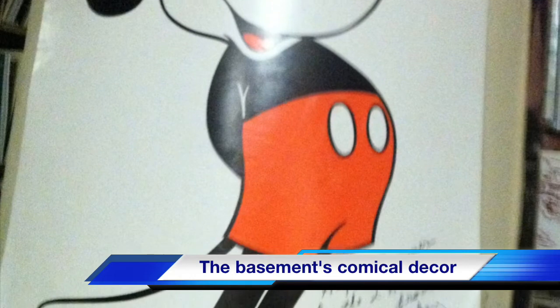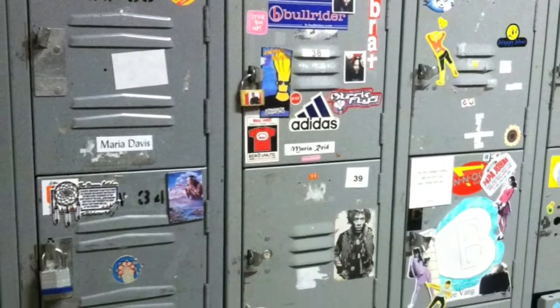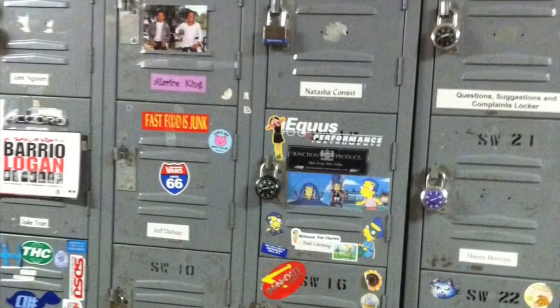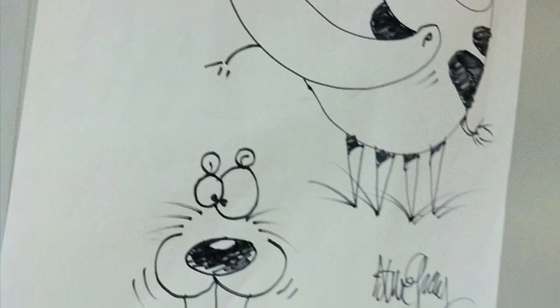Also down here, there are many unique and funny decorations you would not normally see in a library. It's really interesting. If you haven't gotten a chance to visit the basement, I highly recommend that you do before we move from this library.